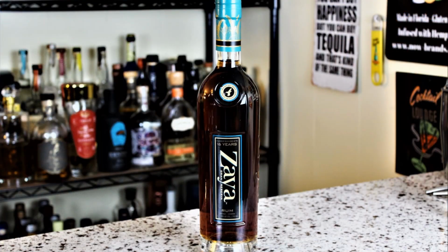Alright, so let me get my glass and we are down for another tasting, and I'm excited because I love rum. Today we are going to be trying Zaya Gran Reserva, a 16-year blend. Let's go to some of the particulars and learn more about this brand while I crack this open.